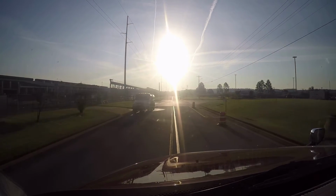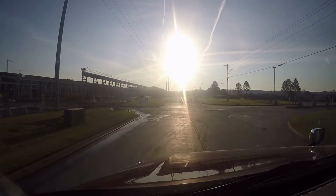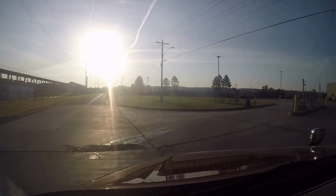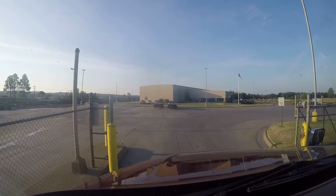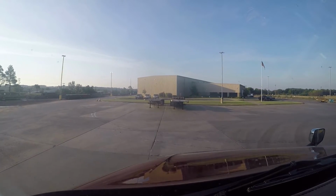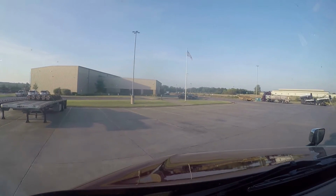Okay, so let's make this right turn. I don't expect there'll be a whole lot going on here yet. There's one preload right there. Maybe I'll get that preloaded trailer. It looks like it needs a driver.